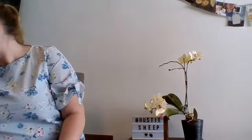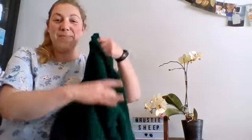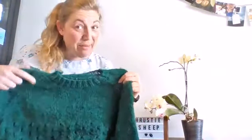I'm not doing a lot of knitting this week. I do have a finished object, but that is not surprising, because I was almost finished last week. I'm talking about the jumper I made for my sister from Alicia Plummer. It's called the Campside Pullover. I will just get it for you guys. So it's finished. I still need to block it, but I'm going to do that as soon as I've recorded this episode because I wanted to show you.